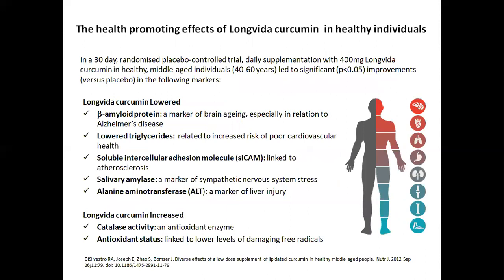Talked about polyphenols. I'm just going to mention curcumin as well. Curcumin supplementation. This is a slide that I've borrowed from another webinar that I held a few months back. But curcumin has been shown to increase things like antioxidant status, catalase activity, glutathione. It's also been shown to reduce levels of things like salivary amylase, which is a marker of our sympathetic nervous system stress. So curcumin supplementation can have benefits, not only increasing antioxidants, but can actually decrease stress as well.